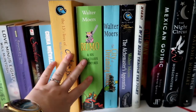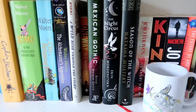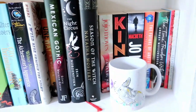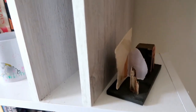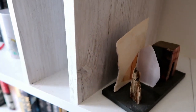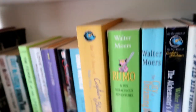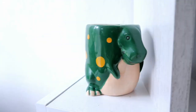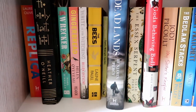My fairly impressive collection now of Walter Mosley. There's a lot of text there. I really enjoy it when hardbacks happen to line up, just by sheer fluke. And then, at the end, if you wanted to see some of the artwork, this is a piece that my dad made. There's another one up here. In fact, there's another two tucked around here. He does ceramics. I think they're very cute. And then we mosey on down. Dinosaur mug. Hello. We keep on going.